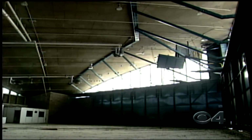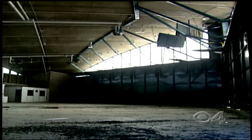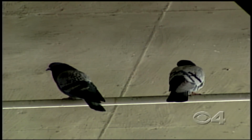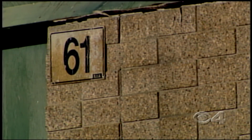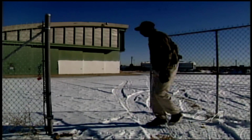Suggestions for reuse keep coming in. Some are viable, others nothing more than a bird-brained idea. But everyone involved wants to open the door on a new era for this hangar, and in so doing, remember a part of Denver's aviation past. I think we are all looking for a win-win on this one.